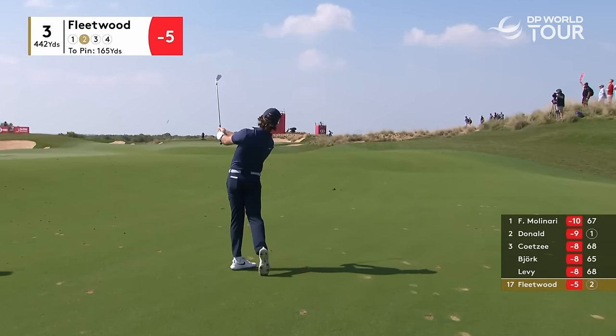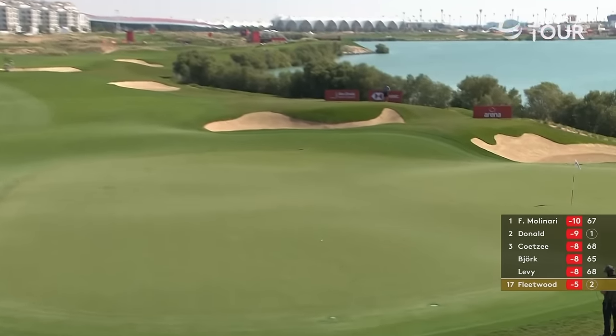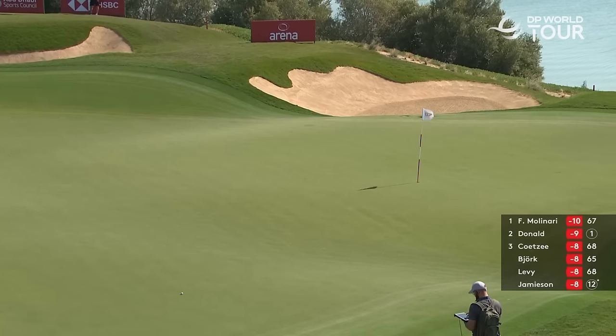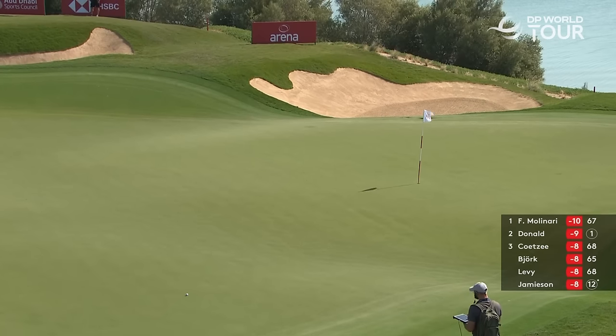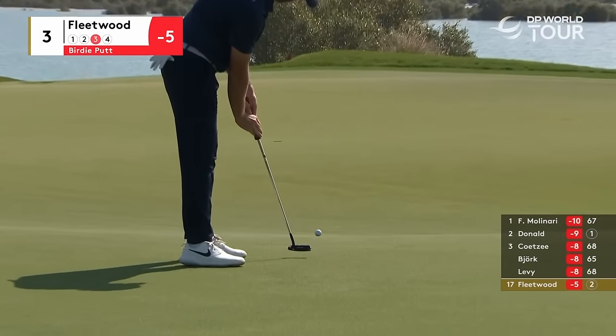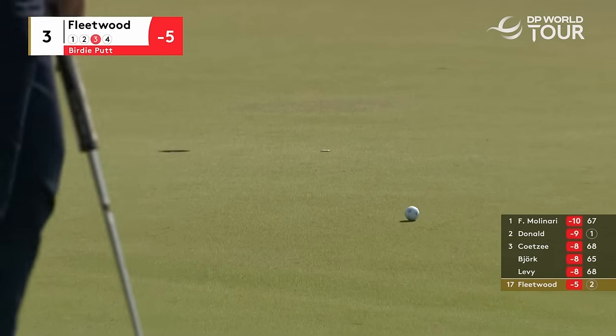165 with that flag over there on the left-hand side. Normally likes a pin on the left. Yeah, they're all leaning on caution a little bit, aren't they? That was a loose one from Fleetwood. Down the hill. Hits a little flat spot here, and then it's up the hill.